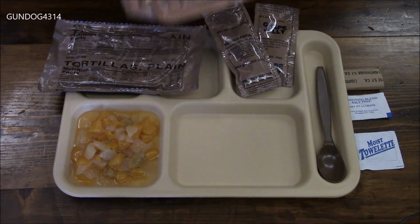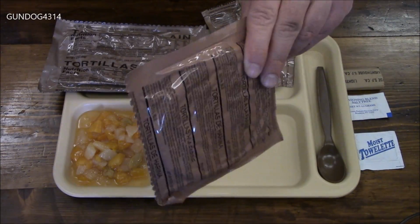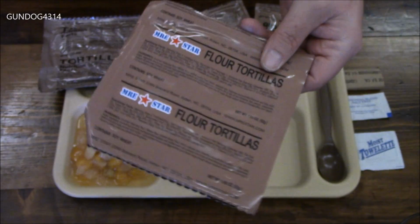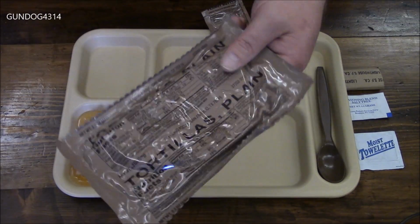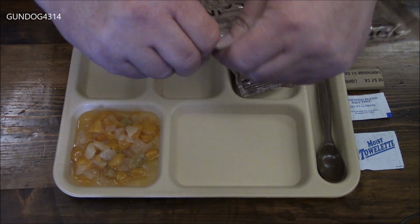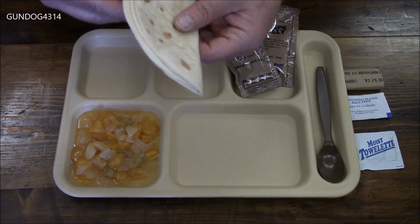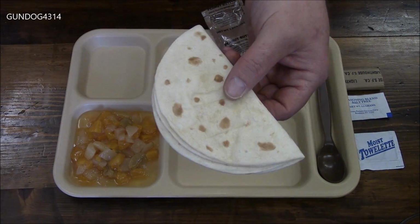MRE Star, they came out with an ingenious thing. The tortilla is stored flat. The only issue that I have with this is these tortillas are rather large. They only put 2 tortillas in here. It'd have been nice if they would have put a third one in here to make up the real estate difference from these 2 tortillas. I know it kind of sounds like quibbling a little bit, but for having been stuck in the field for a long time, it sure would have been nice. One thing that you can do to make these a little more pliable is, of course, heat them up.